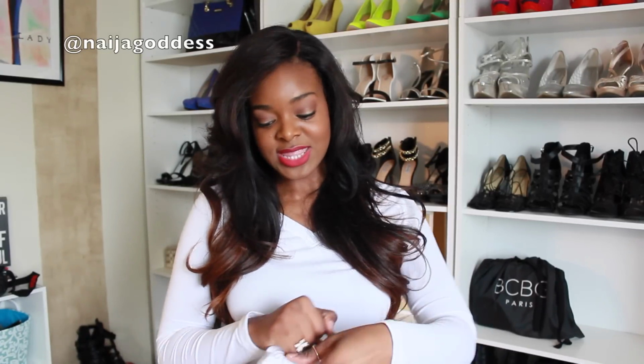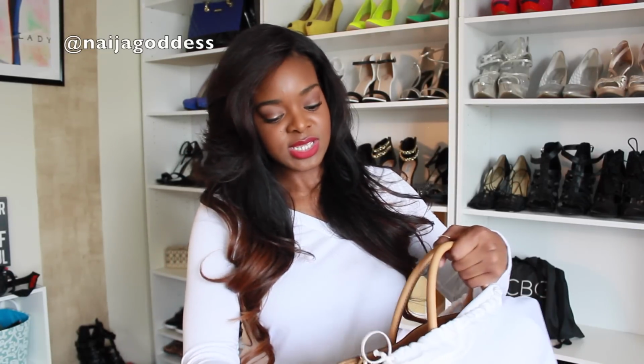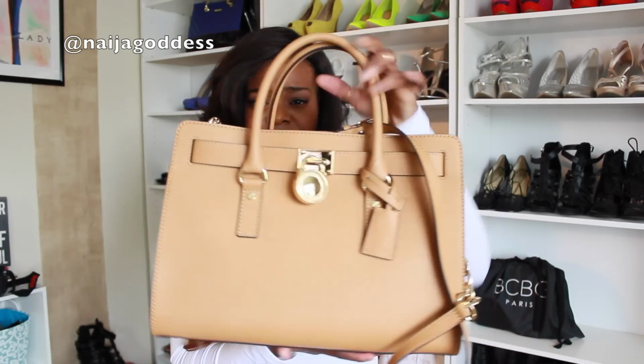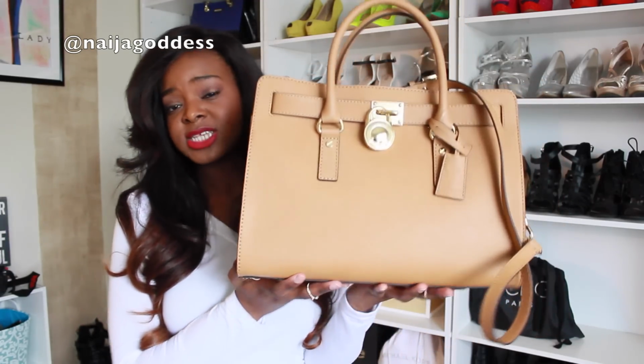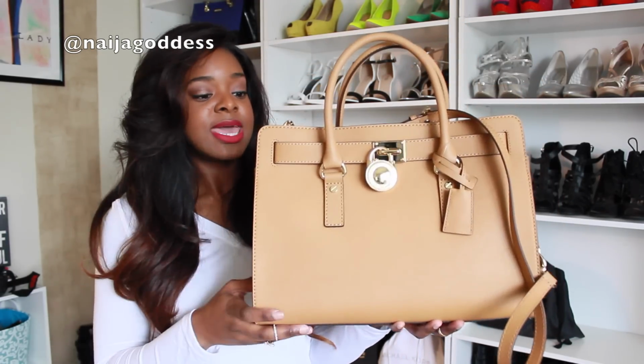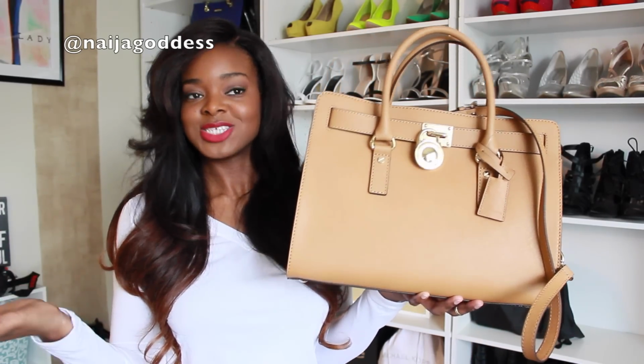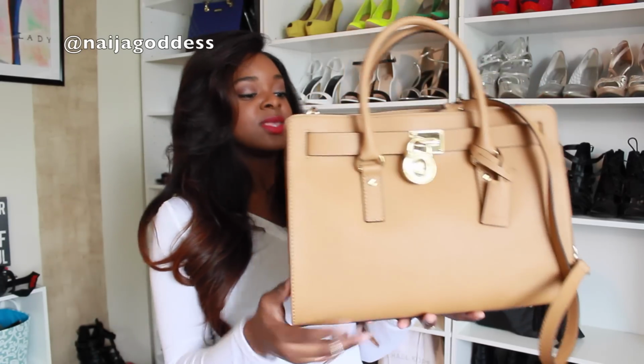So the lady was saying that it's a good color where you can wear it with browns and blacks and other colors, because the tone of the color matches a lot of things. So I was like, okay, that's right. So this is the newer Hamilton, because I guess Michael Kors is stopping making the big Hamilton. So they did a medium-sized, smaller version, and that's the one that I got. This is the Hamilton, the smaller, shorter one. It's a little bit wider, she said, than the regular Hamilton. And this color is a nice light brown, and it's called peanut. It looks like peanut butter, but the color is called peanut.